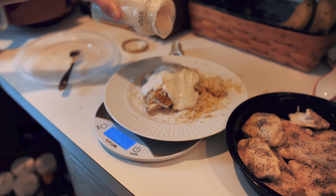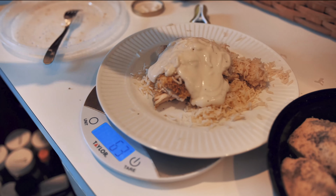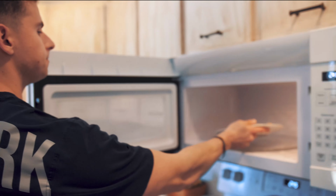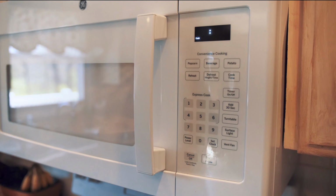Almost there. Dang it. Close, all right. 60 grams, that's a lot. That's a lot. We're gonna pop this in the microwave for 1 minute. You know, that's how fast we can prep this, guys. Once you have all your ingredients together, that's how fast.